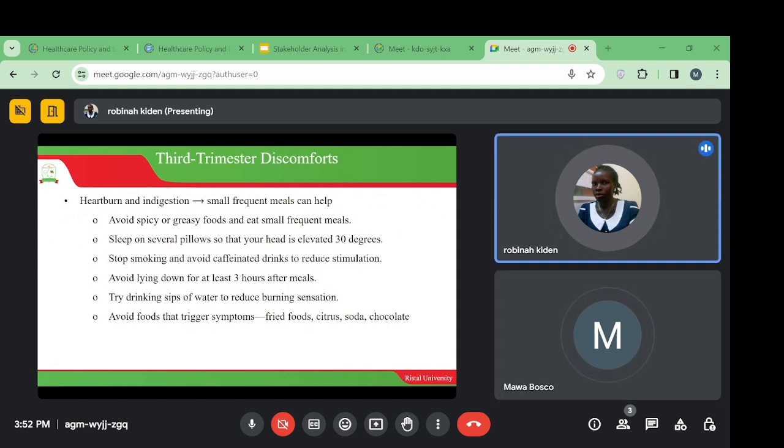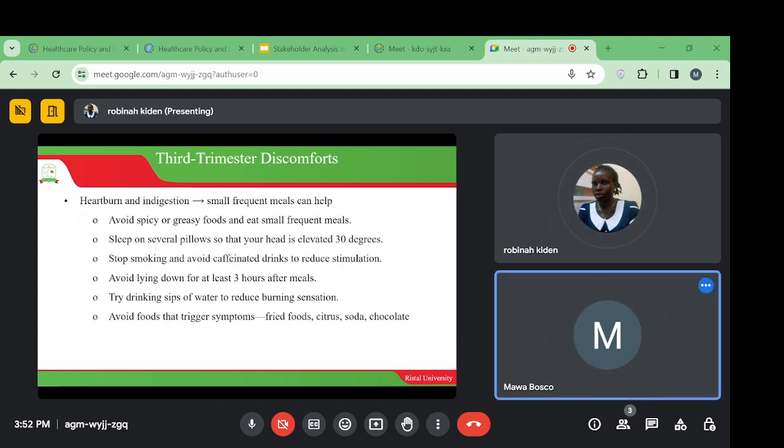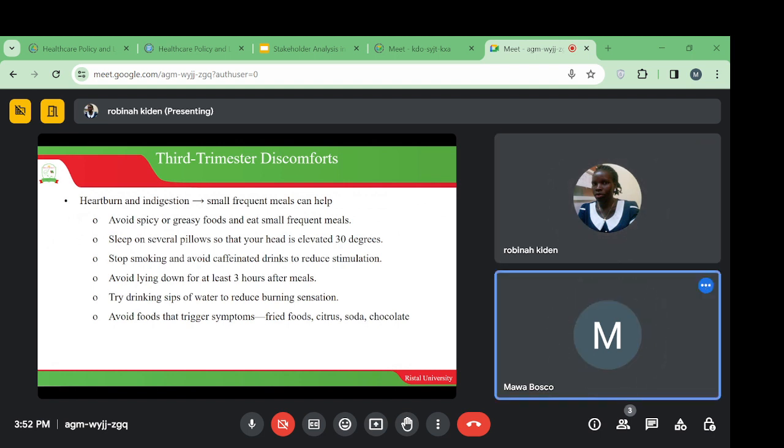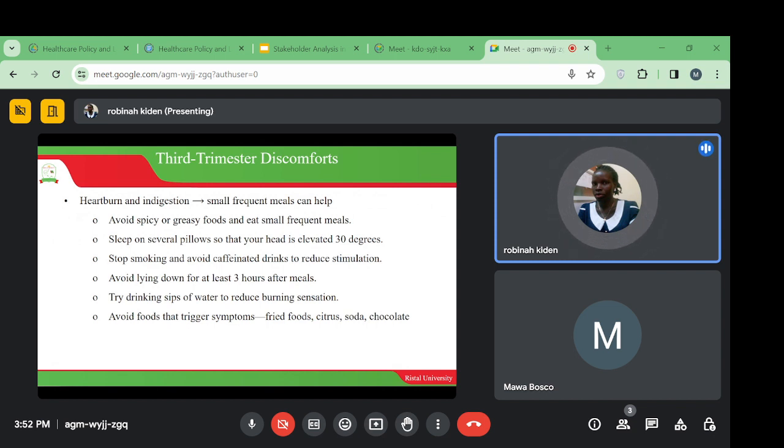Because when she lies down immediately after meals, the stomach is full and is already being compressed by the enlarged uterus, the sphincter may end up opening, and as a result, the gastric content leaks into the esophagus. In most cases, that causes heartburn and it can create indigestion. Try drinking sips of water to reduce the burning sensation. Then avoid foods that trigger symptoms, like fried foods, citrus, soda, and chocolate.